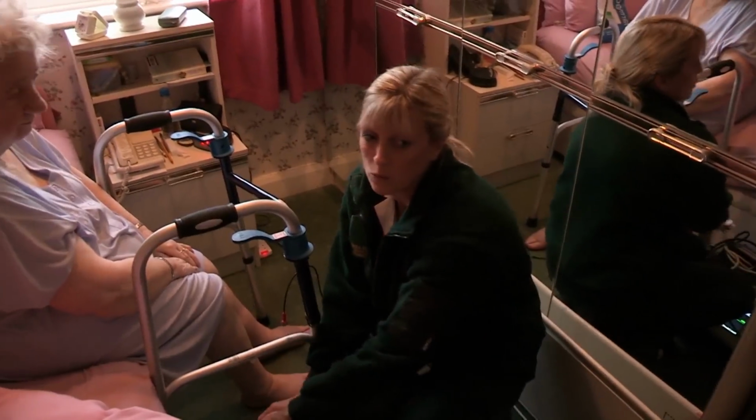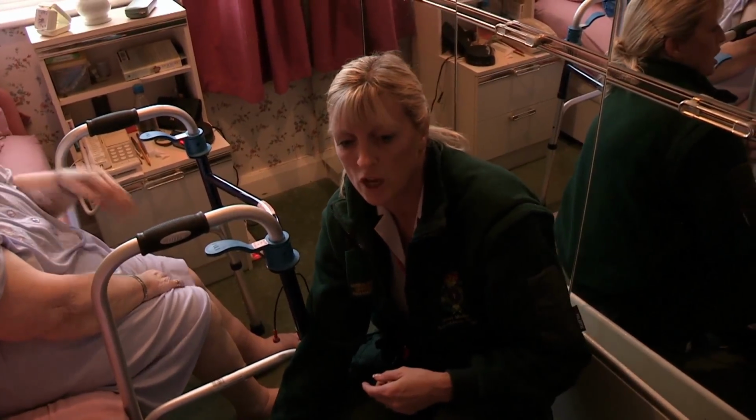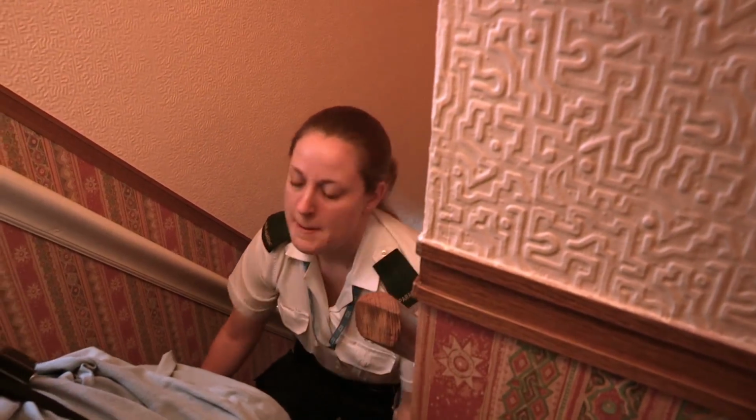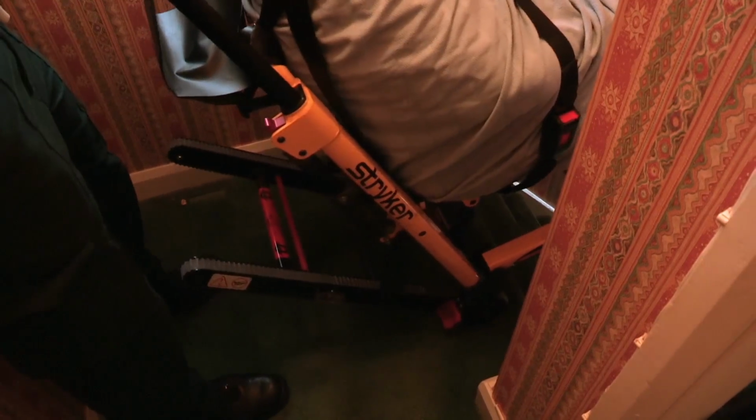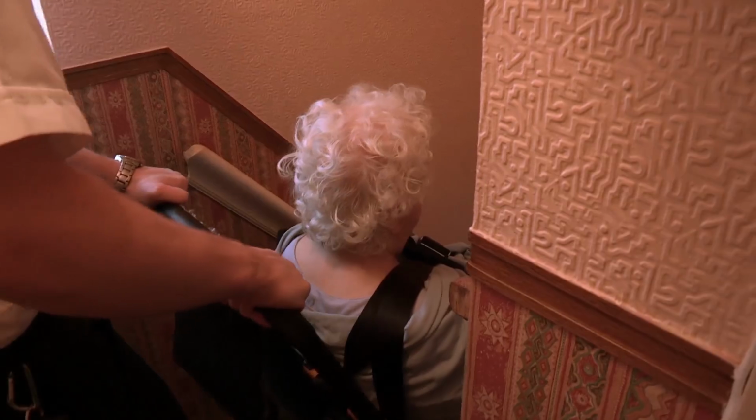We've got what's called a striker chair to get Doreen downstairs on. And it's a special design chair that has runners rather than wheels, so it can slide down the stairs. What do you think of this, Doreen? I've never seen one of these before. I might get one myself.